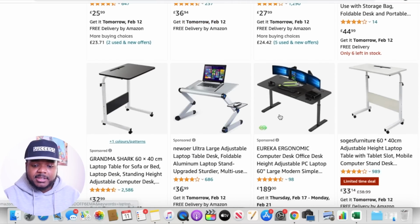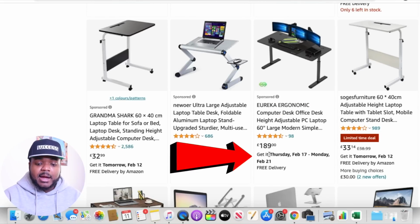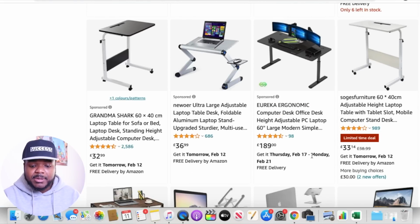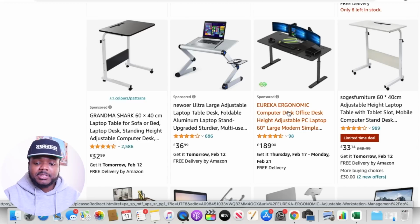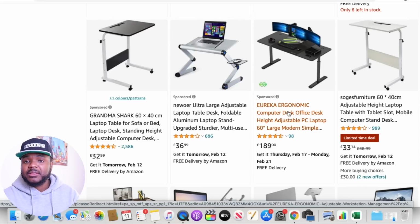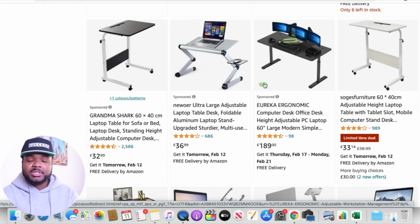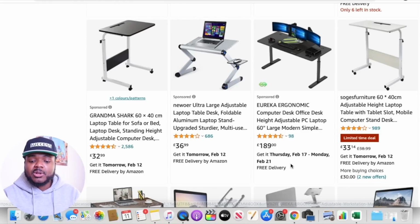Whereas if we look at this seller over here, it says that I'm going to get this product by Thursday, February 17th, which is 6 days from now. So this seller is potentially shipping out this product themselves, but they're not necessarily using the fastest shipping possible. Depending on how they've set up their shipping rates in the back end of their Amazon store, it shouldn't take this long. But what this seller is probably doing is drop shipping the item, and that's the reason why it's got a long delivery time.